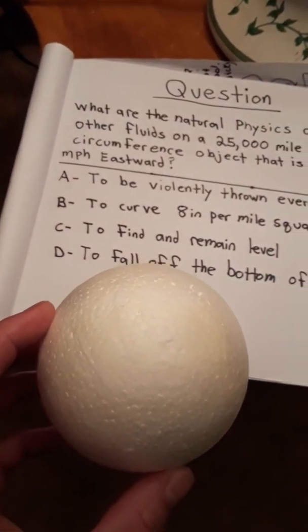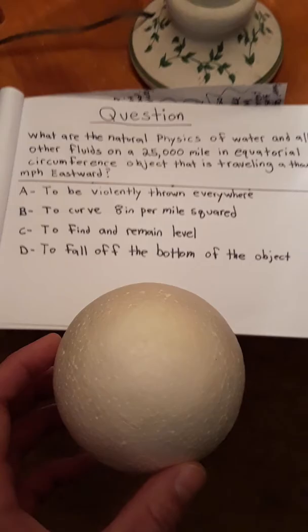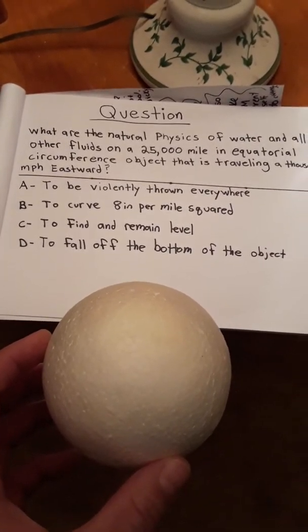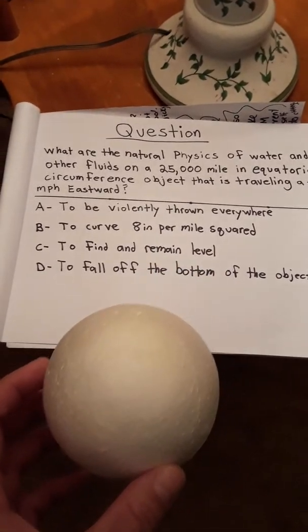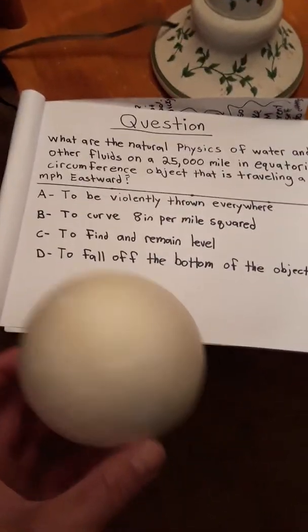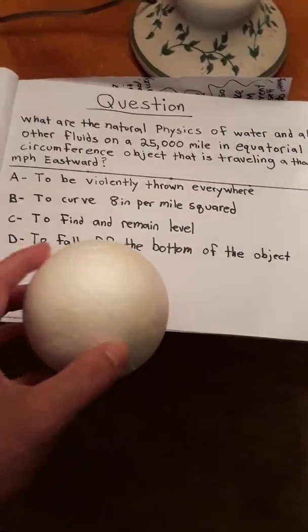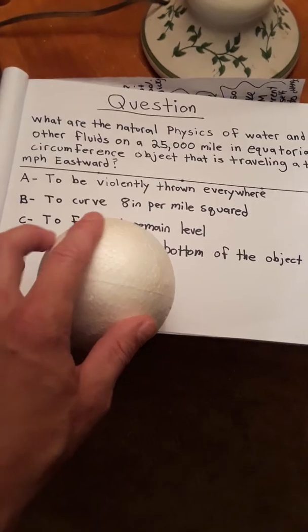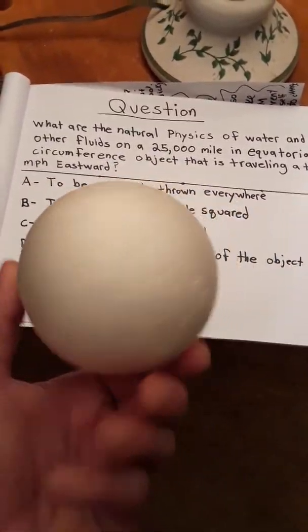It's to curve 8 inches per mile squared as it's spinning, revolving, shooting through space. B has to be your answer. But it's not. It's C. So what's up with this? Any oblate spheroid, pear-shaped, spherical earthers, give me your thoughts on this.